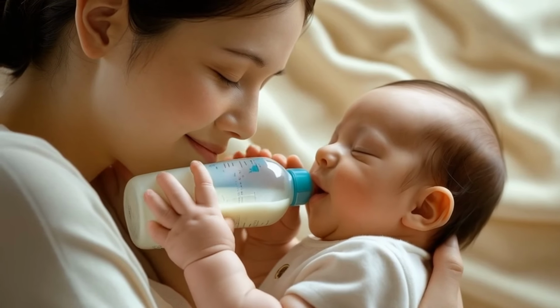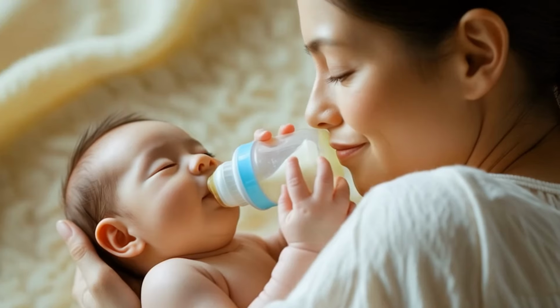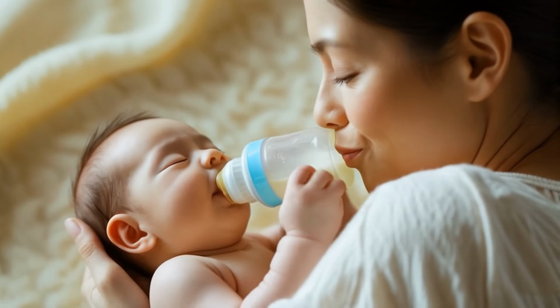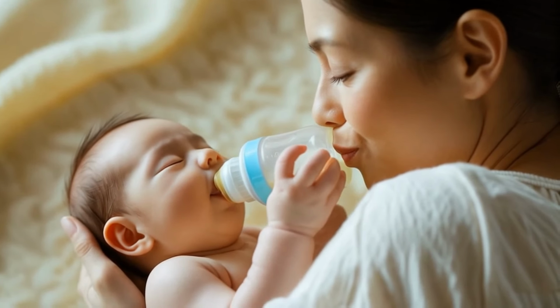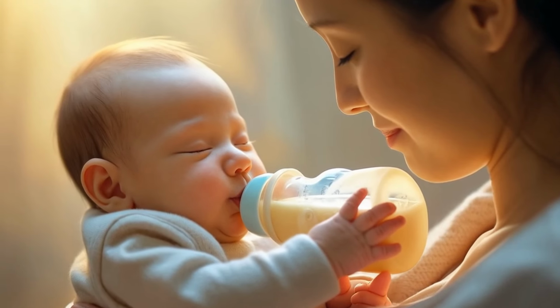Tip 7. Feed your baby before sleep. Feed your baby in a calm setting before bed. A full tummy promotes better sleep and emotional bonding.